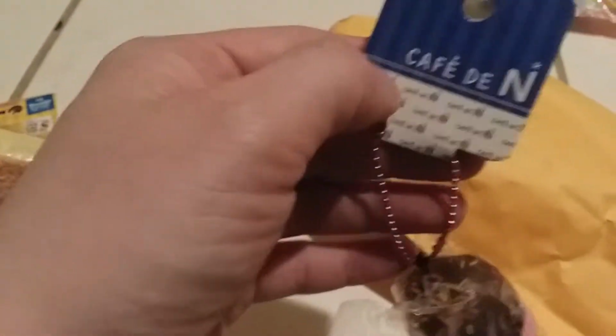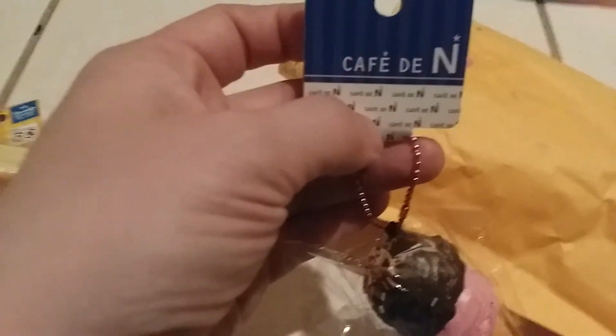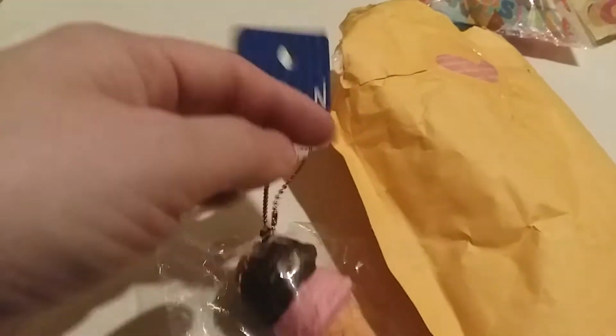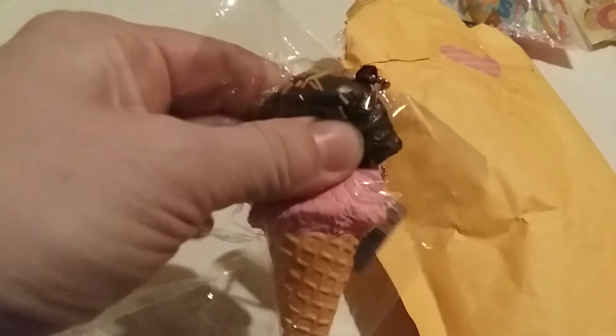The next, oh my goodness, this is cute. I actually bought a Cafe Dien. This is my first Cafe Dien that I actually bought, because all the other ones I get in grab bags. I've never actually bought one. But I think this ice cream right here is adorable, and it's actually really squishy. I think someone said that the pink tag is the repro and the gold is the non-repro. I'm not sure. Look at the sprinkles. I don't want to squish it too much, but I think this is like $5. Like I said, I'll show you the prices when I'm done. Okay, and that's that. I think there's one more in here.